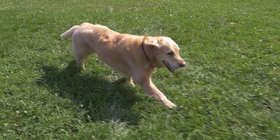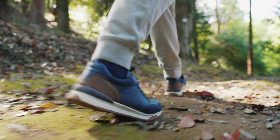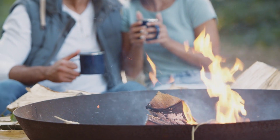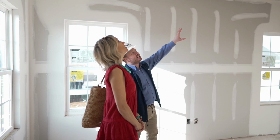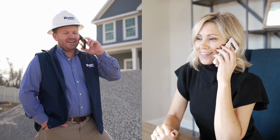Your neighbors are sure to become friends too. Meet at the dog park, take walks on the community trails, or gather by the fire pit for some great conversation. From start to finish, we have a dedicated team to help you every step of the way, including after you move in. You can rest easy knowing your home comes with an in-house, industry-leading warranty.